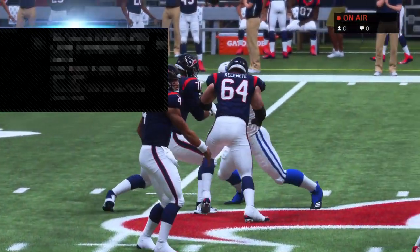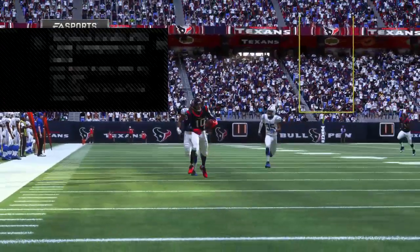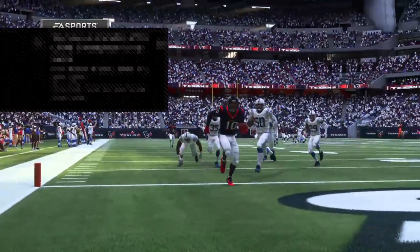Texans offense. Trio of touchdown passes so far. They've got the lead as well. All is good in their football world at this point.